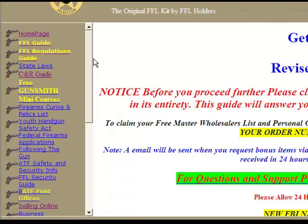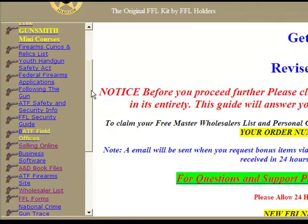Bunch of other stuff here. Information on selling online, which is kind of the big new thing with the internet. You can sell guns over the internet, which is pretty cool. You're also going to get some software with it, the free software we talked about earlier.